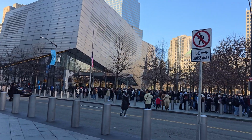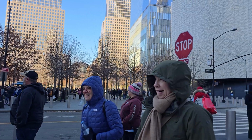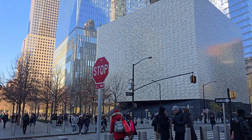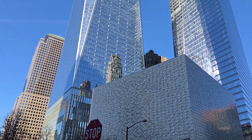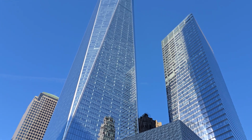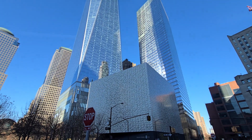And as you look to the right, standing as a shining beacon for the new downtown and a bold addition to the skyline, One World Trade Center is safe, sustainable, and artistically dynamic, soaring to a symbolic 1,776 feet. It's the Western Hemisphere's tallest building and already an iconic New York landmark.